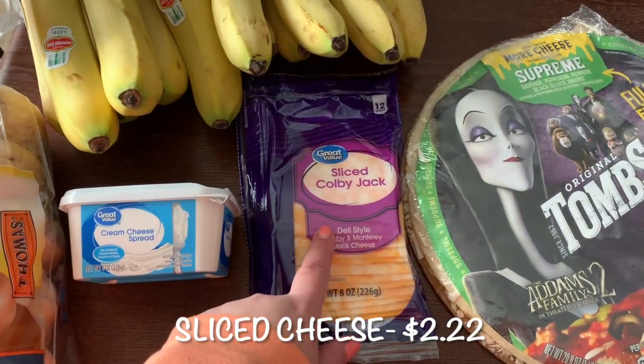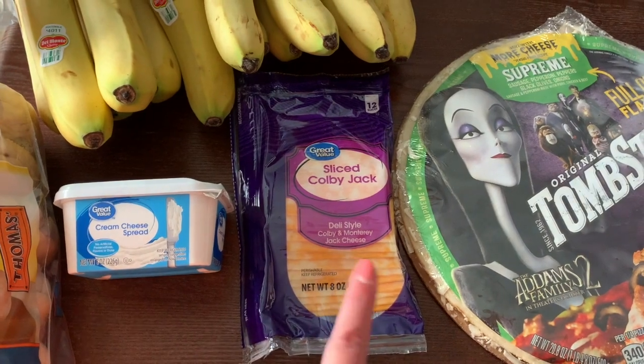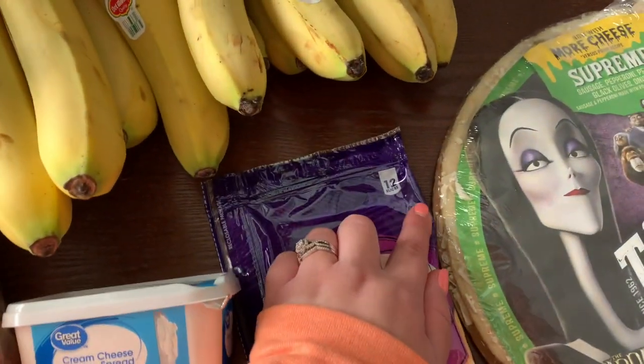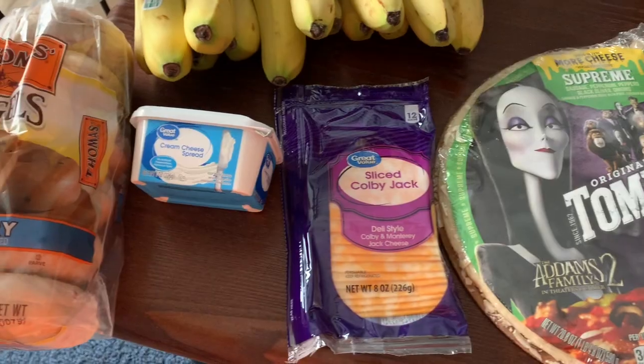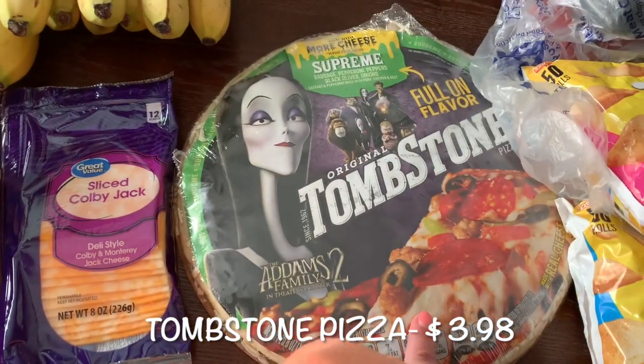And then I grabbed some sliced cheese for my husband's sandwiches. We were completely out of cheese, so I grabbed that. Pretty self-explanatory. I grabbed the 12 slices. I usually try to only grab the 12 so he doesn't have to rush through it because sometimes the cheese goes bad pretty quickly.